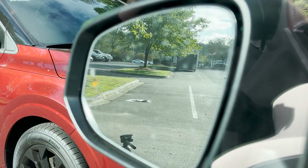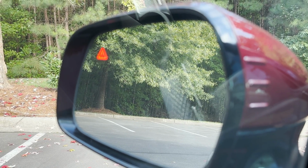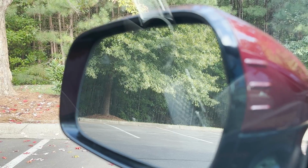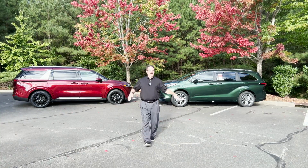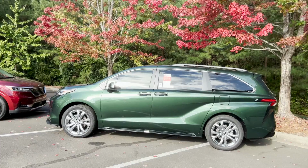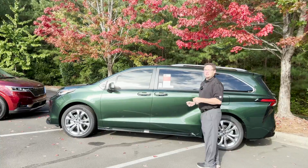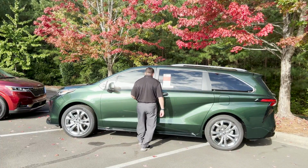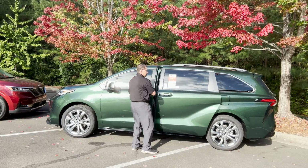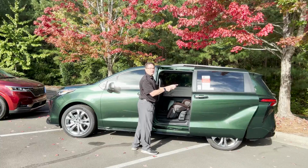This is the Sienna blind spot monitor, amber orange right in the side mirror. And here's the Kia, more of a red with a triangle. Each of these vehicles has a different way to open up the side sliding doors and the back hatch, and they're really cool. You can open up a Sienna side sliding door and the back hatch using the key, using the buttons in the car, or you can come up to this Wi-Fi thing right here, kick it, and it's gonna open up that way. Same thing goes with the back hatch.